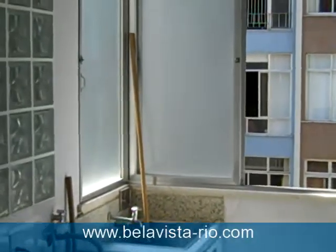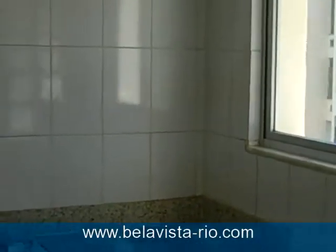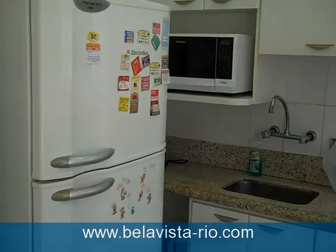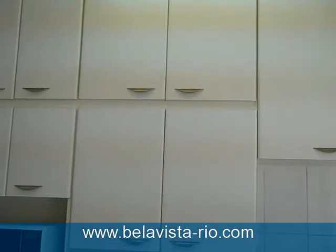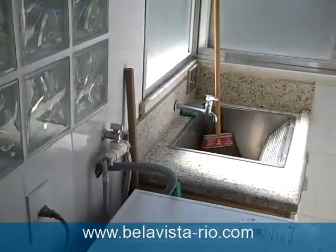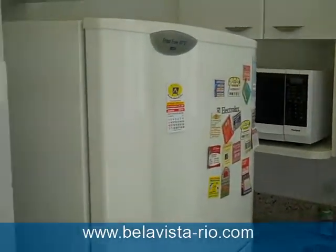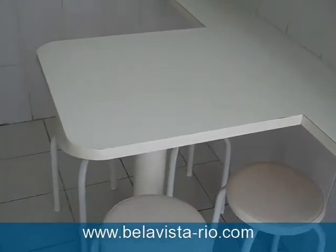Here we can go to the kitchen that was recently refurbished, as you can see by the tiles. Granite countertop, new fridge, kitchen closets, here the stove, washing machine. Everything you need for a nice cooking. And here there's a small place for quick meals that fits for four.